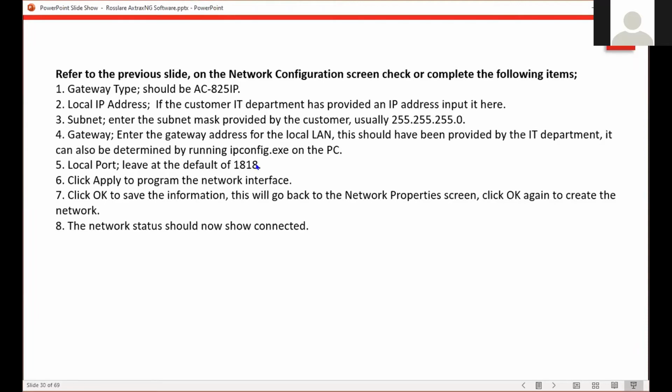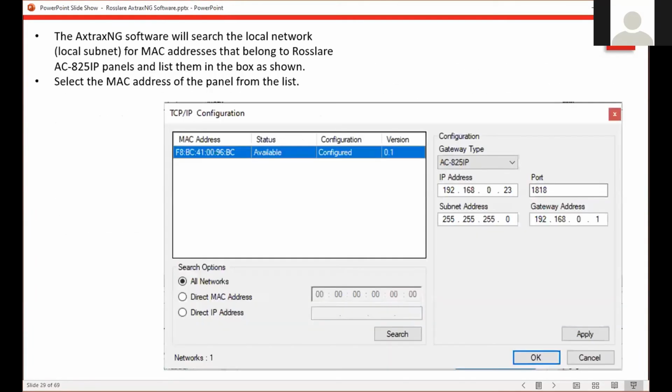The reason you have to jump to 1820 is this. On the network configuration screen, the AC825 is listening on port 1818, but the AxTraxNG server is listening on port 1819 for traffic from that specific panel. That's how it keeps things straight. So each one will have its own pair of ports: 1818 that it listens on, 1819 that the server listens on. And so you've got to assign a unique set for each one. So I just always use even ports for AC825s. That way I know I'm leaving space for another one. Not a problem.